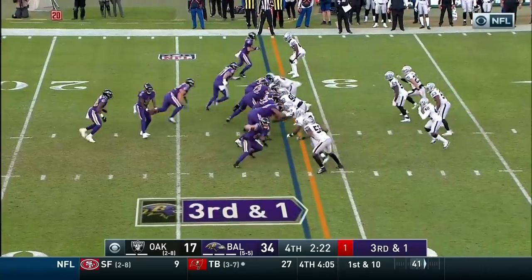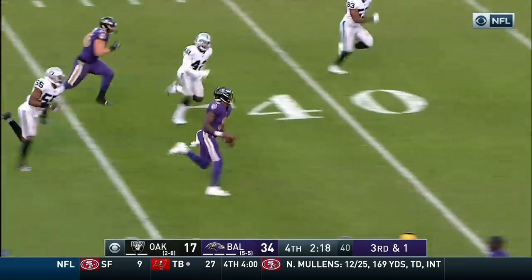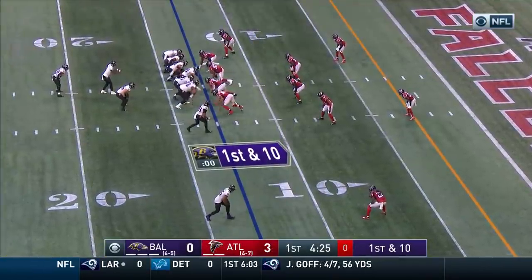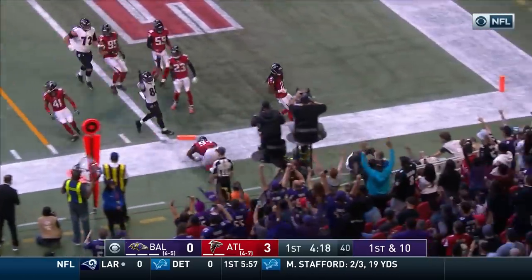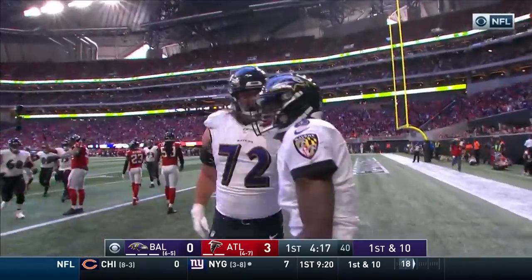Wait a shot! On third down and one, Jackson keeps it himself. Has some room around the edge. Now he's got the speed. Jackson down the sideline and out of bounds. Running a little option. Jackson keeps. Jackson breaks the tackle. He's right to the pylon. And it's a touchdown.